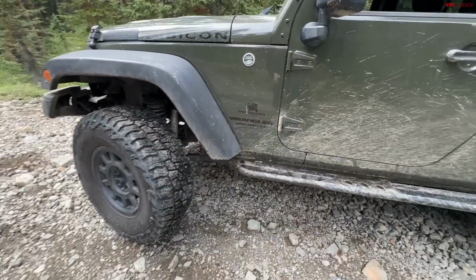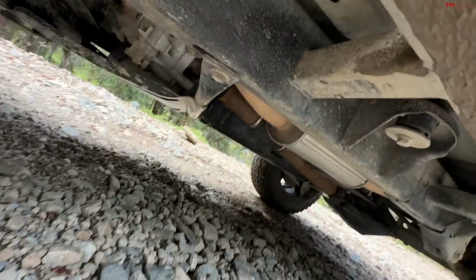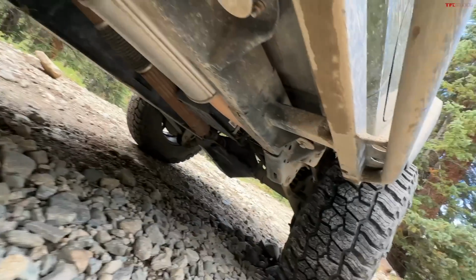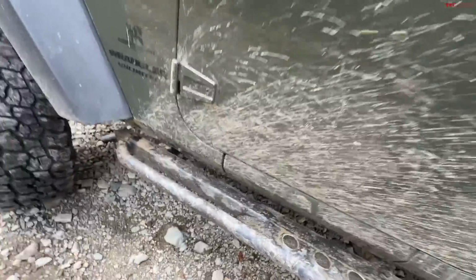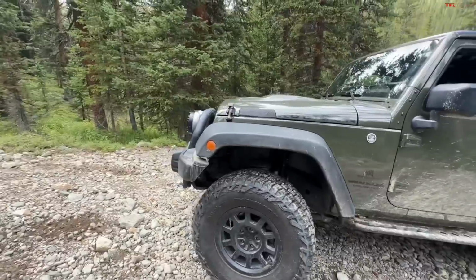And this is also important. Rock sliders, but rock sliders, as you can tell, are attached to the frame and not to the body. Oftentimes, manufacturers will attach rock sliders to the body of the vehicle. You want them on the frame, a much better place.